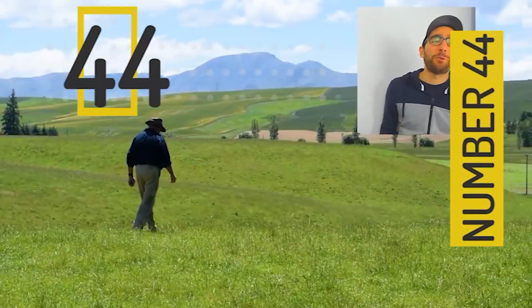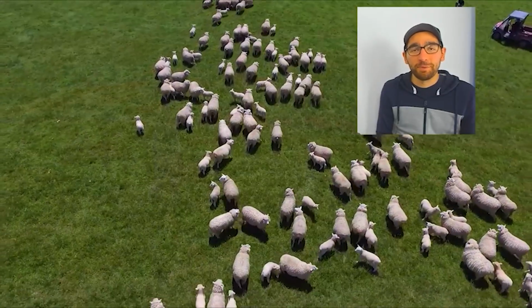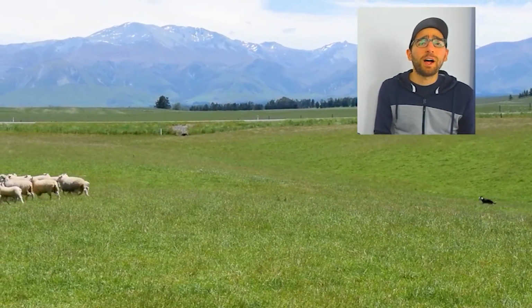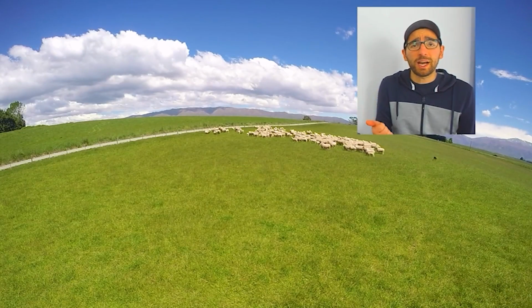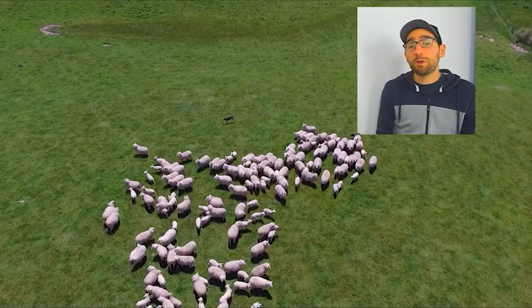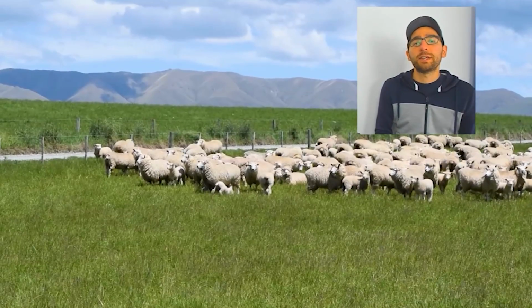At number 44 we have visiting a high country farm. New Zealand is well known for its epic farming, and visiting a high country farm will give you an insight into sheep shearing as well as dogs herding sheep around. It's amazing to see. Some good options are Walter Peak in Queenstown and Mesopotamia in Canterbury.